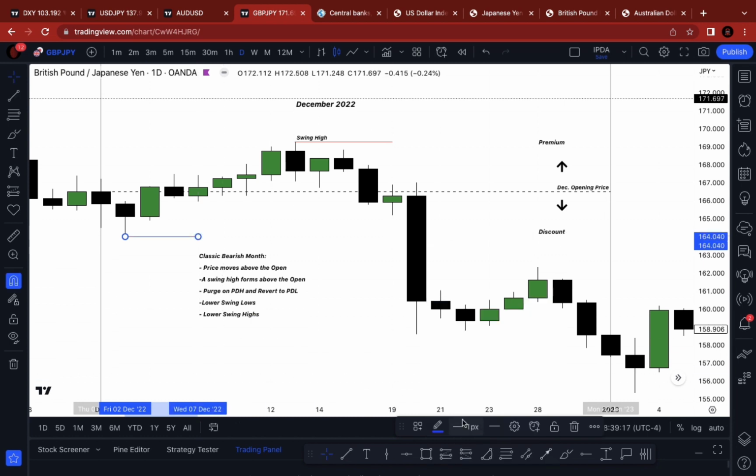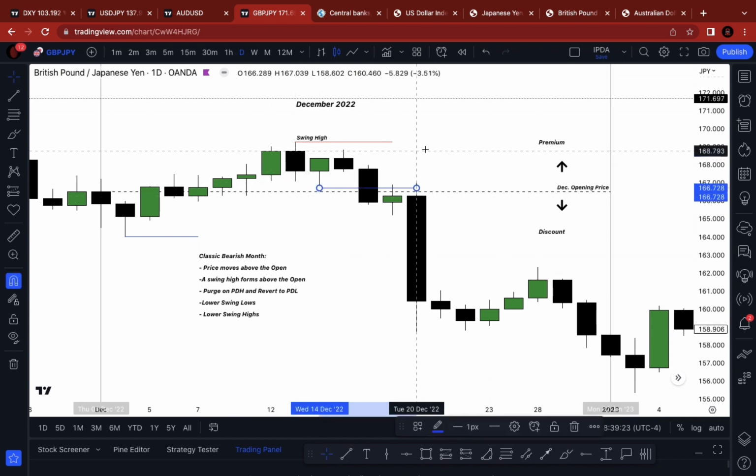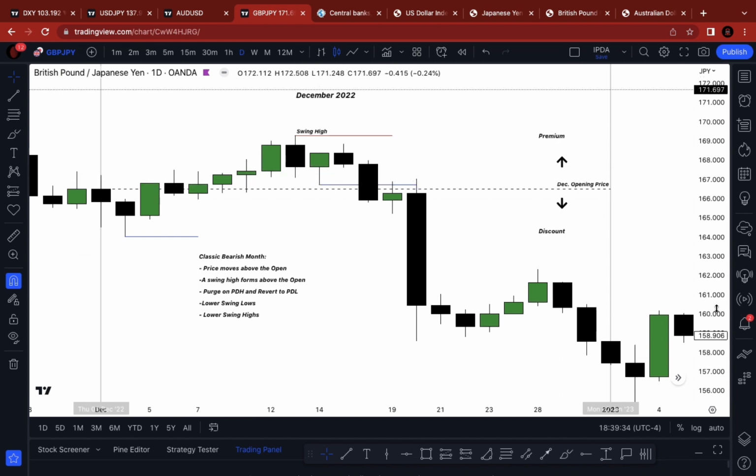Now this swing low actually forms inside a discount. Not that it matters, but then we have a higher swing low here, but eventually it is broken. You see, it does get broken. And what happens when a swing low is broken? That is a momentum shift, right? A market shift occurring.